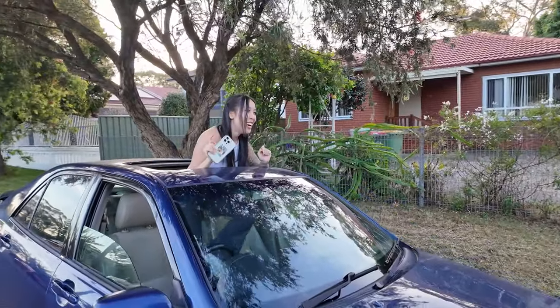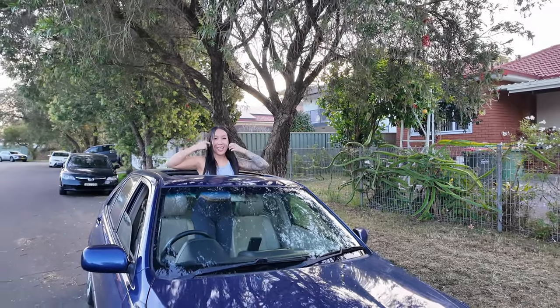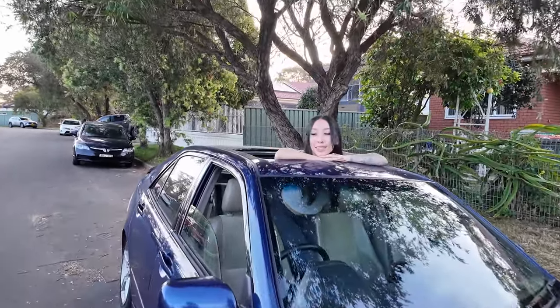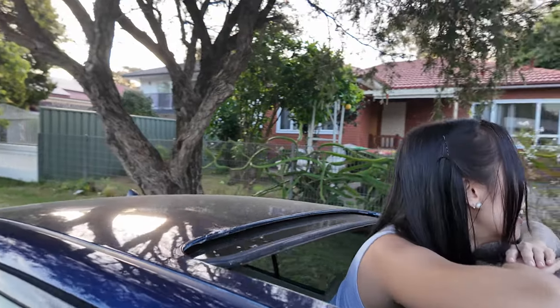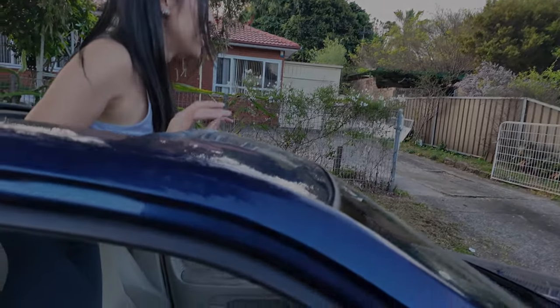Your favorite feature is the sunroof, isn't it? I like the sunroof. Oh my god. This is my first car with a sunroof. Never had this experience. Dirty. It's really dirty. Alright, let's go.